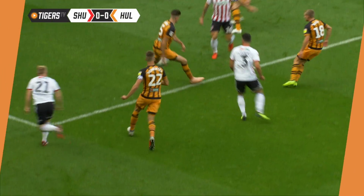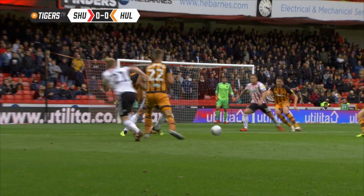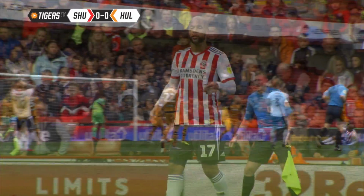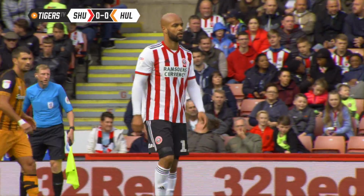Well worked from Sheffield United. They were patient until the right moments there. Lovely intricate play. McGoldrick just side foots it over the bar though. But warning signs for the Tigers defence of just how Sheffield United can pass the ball around.